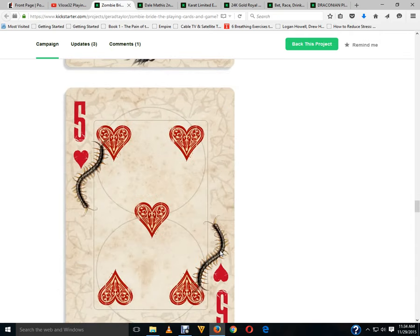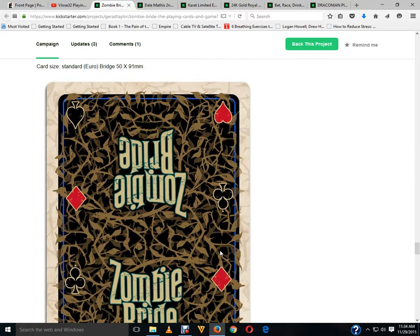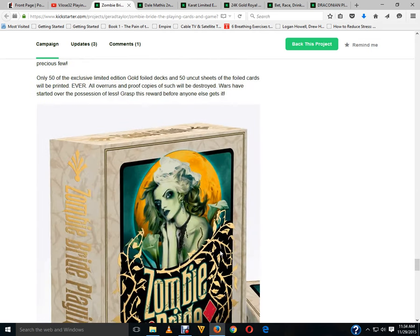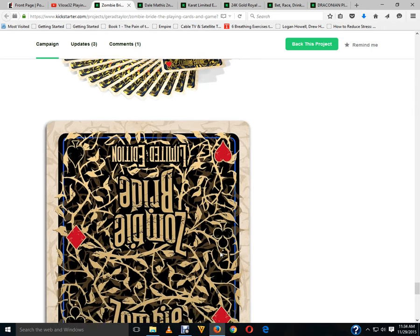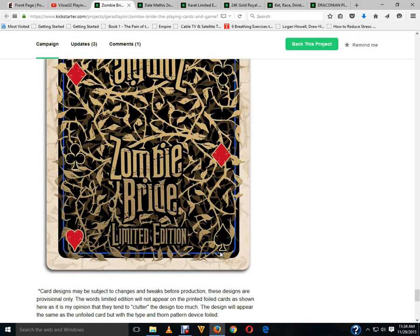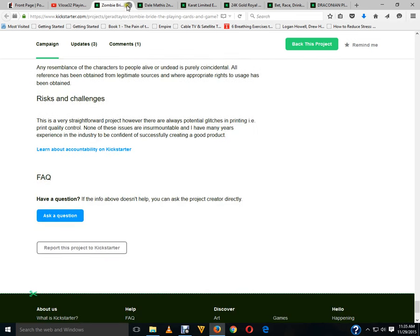Regulus. That's an interesting name. Number cards, more insects. Did he dig this deck up? You see the back design a little bit better. I mean, I guess it's okay, but it seems like a little bit of a lazy attempt, especially with all the effort put on the faces. And then the back design, you just put a bunch of branches on there and put the Zombie Bride and pips. And look at that, there's a limited edition one that is different because it says limited edition. Wow, how exciting. But it's just not going to happen with the goal they have.